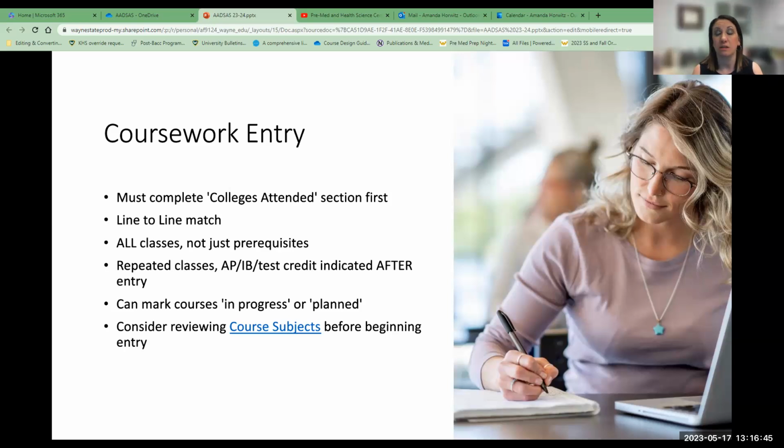So this does include dual enrollment coursework or early college coursework. Okay. Make sure you are entering every attempt at every course. So if you took bio 1500 once and repeated it because you didn't like the grade that you got in it, or you needed to repeat it, you would enter it the second time in the semester that you took it the second time.